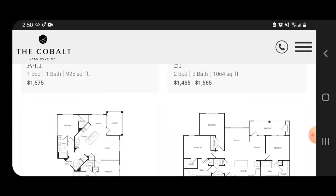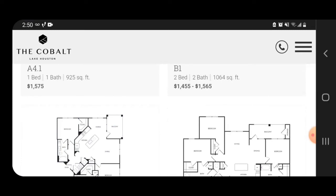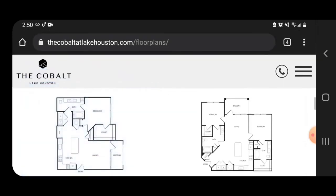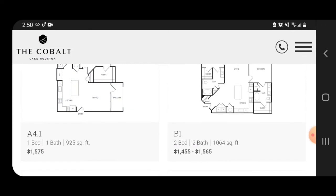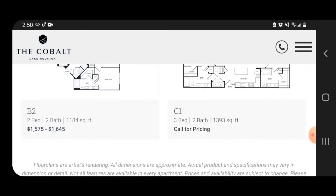So guys, there's still a lot of potential for this apartment complex, especially for the well-designed new features that it has, all the amenities that it has. So there's still a lot of room to increase those rents over time, so we could strike a home run when they refinance or they sell the property. All right, so as you can see here, so B1, that's a 2 bedroom, 2 bath. So now we're talking about $1,400 a month to $1,500. And then here they exclude the pricing for a 3 bedroom, 2 bath. You could call for that, but based off the jumps from a 1 bedroom to a 2 bedroom, I'm thinking it's about $1,700 per month maybe.